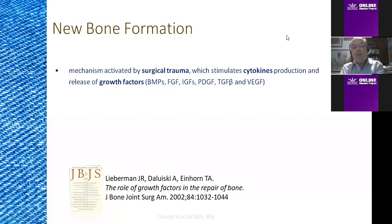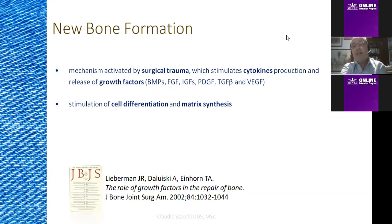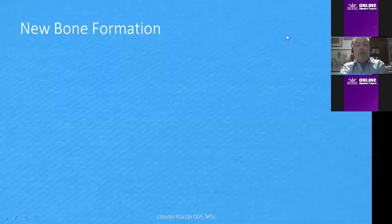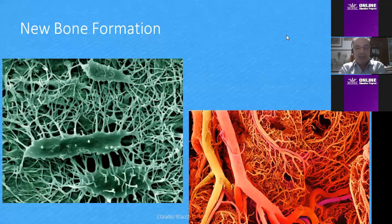And the new bone formation is a part of the healing process, because these cytokines and growth factors are going to stimulate the differentiation of osteoprogenitor mesenchymal cells, which are going to synthesize bone matrix. And also, very important, these cytokines and growth factors stimulate neoangiogenesis to provide the regeneration area with blood supply, with oxygen, finally. So at the end, what we need to have new bone in the sinus is mainly two things. We need cells, and we need blood and oxygen to form bone.